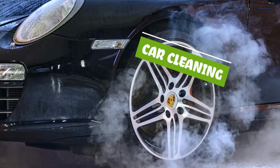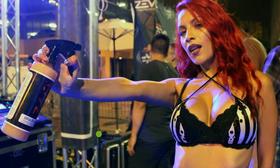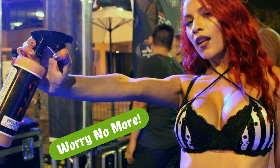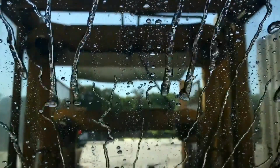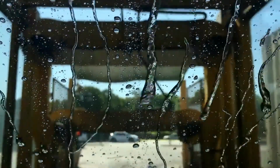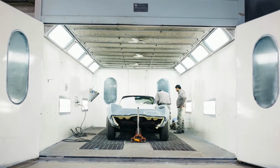Car cleaning. Do you have that car sticker that you want to remove but just can't seem to do so? Worry no more. Get rid of it easily by spraying on diluted white vinegar until the sticker loosens up. Another use of vinegar for car cleaning is as an effective deodorizer and car cleaner. During winter, you can wipe down your car windows using diluted vinegar so you can keep them frost-free.